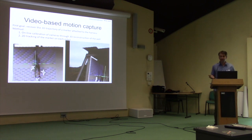Here, the drones are moving, and you don't know the relative motion of the two drones together. You have to calibrate at each frame, and this is what is shown here. Through a 3D reconstruction of the wall, you can recover the exact calibration and the position of the drone. That's the first step of the algorithm.